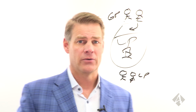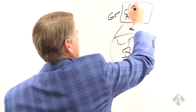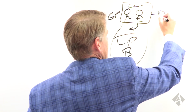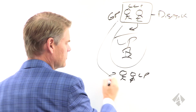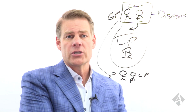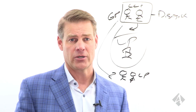So here's what we do. Here's the strategy. We create a limited liability company to make it the general partner of our limited partnership, and we make this one a disregarded entity. So that means that this entity is disregarded for tax purposes down to these two individuals. So the IRS looks through it. They don't treat it as a separate partner. It doesn't have to file a tax return.